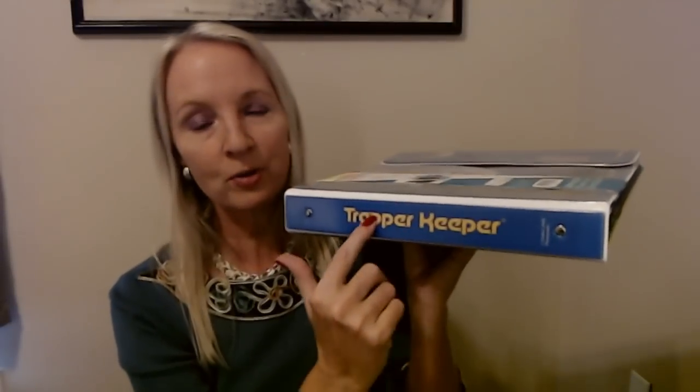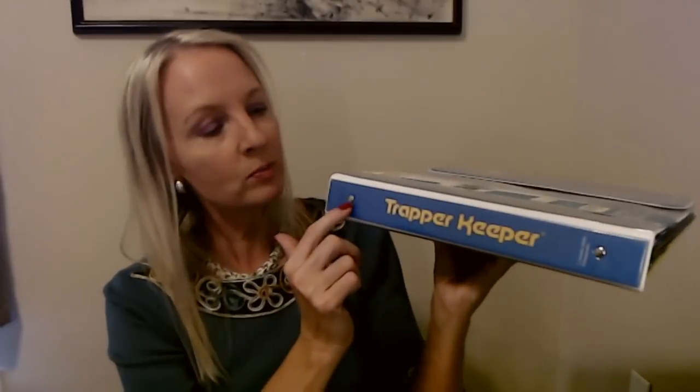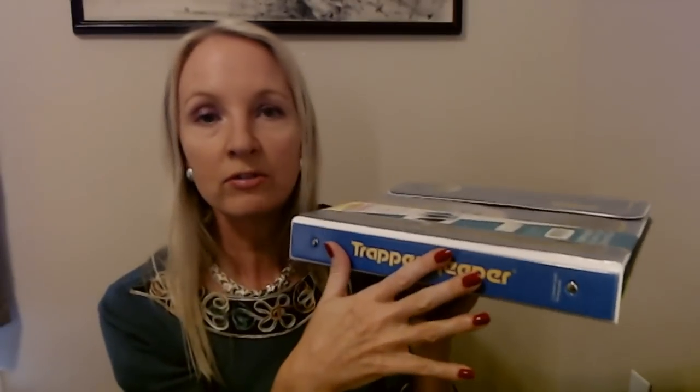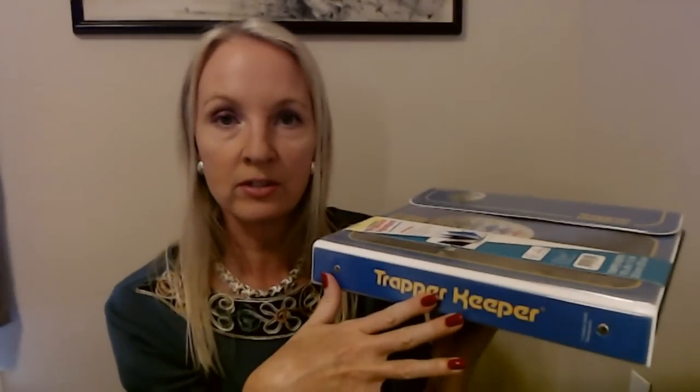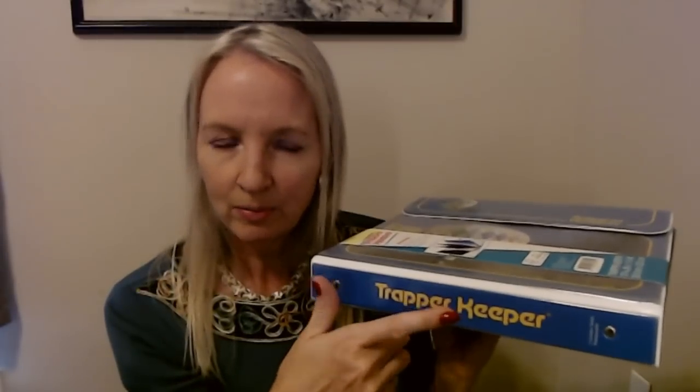And here it says Trapper Keeper along this edge here. And here you have the reinforcements for the binder. Now, one difference with these Trapper Keepers is that the original Trapper Keepers had plastic rings, which I really liked because they were a lot quieter. You could open and close it much more quietly. These have metal rings. I'm not really sure why they didn't go with the plastic, but I'm sure there's a reason.